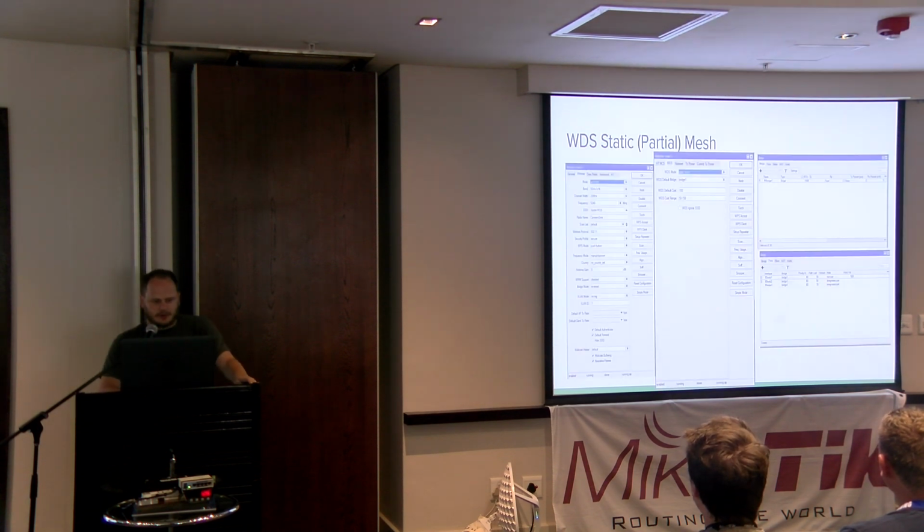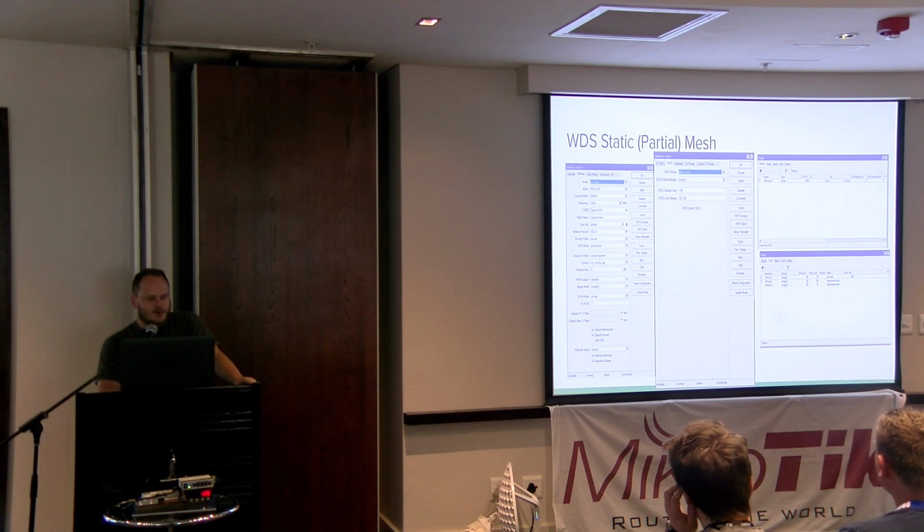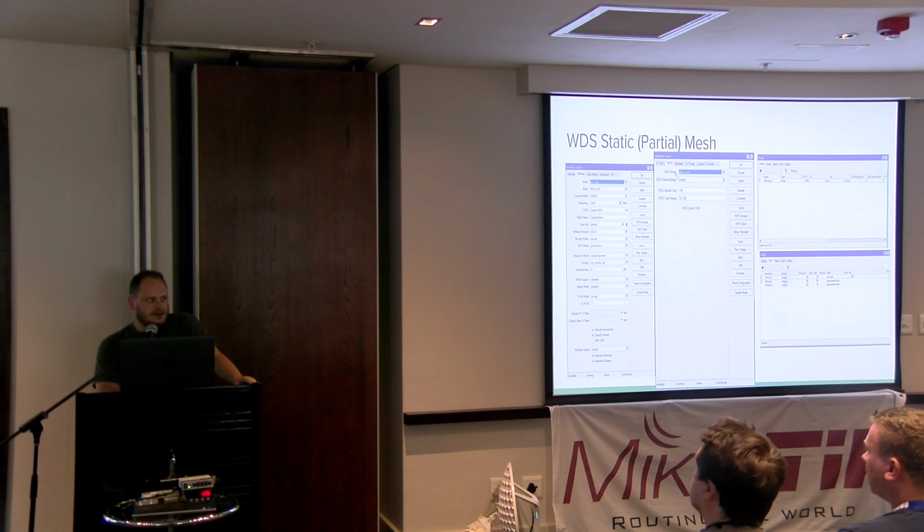WDS is a pretty old and standard protocol for Mikrotiks, and we use it with great success, but obviously you have to set it up right. The things to look out for is all the nodes have to have exactly the same wireless setup. So you have to set up the same SSID, the same frequency channels, same modes, same passwords, and then you just go to WDS and you set it either as a dynamic or static mesh.